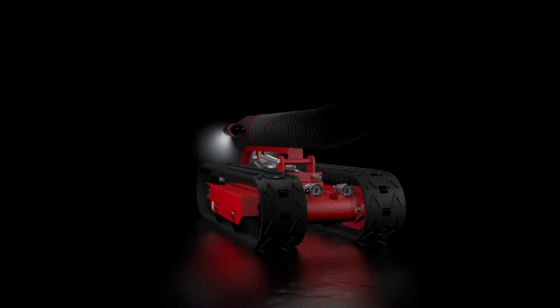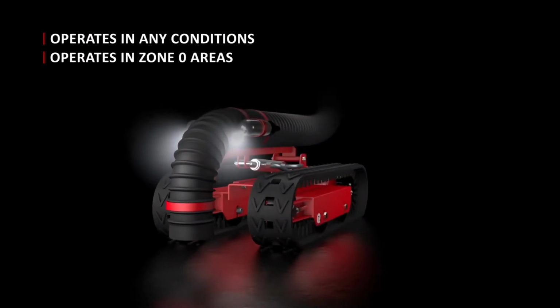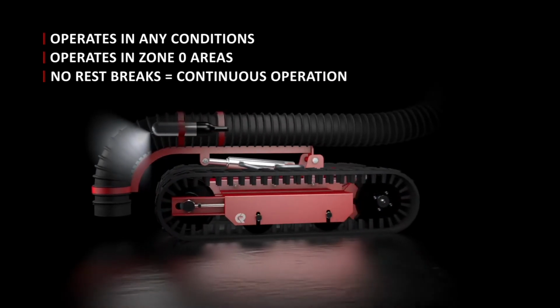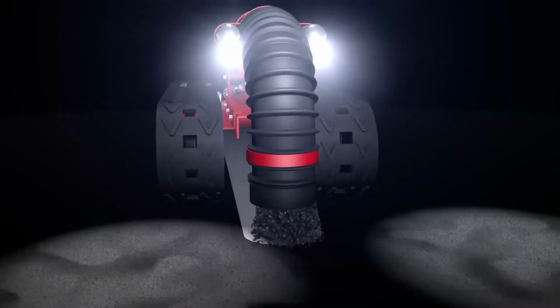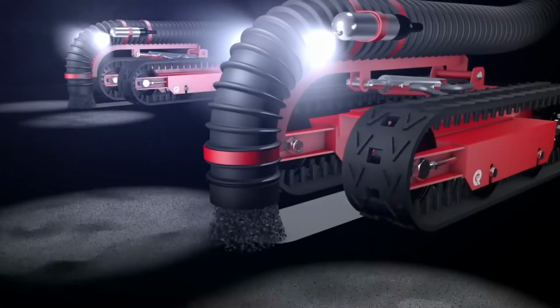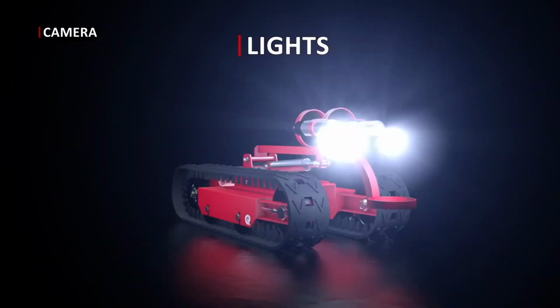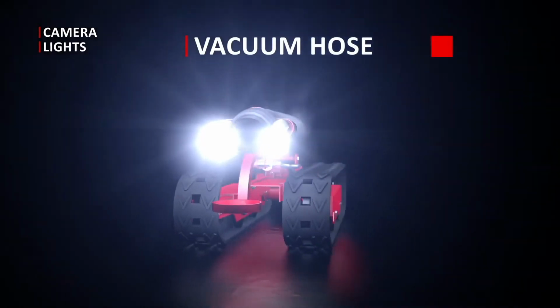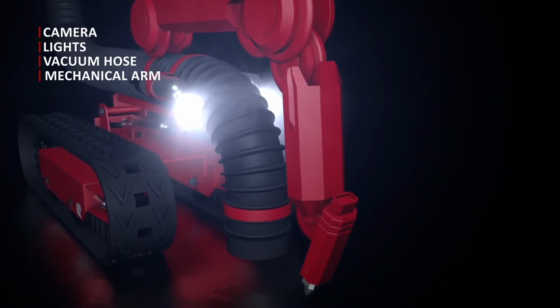Rover operates in all types of conditions, including underwater, and in temperatures up to 100 degrees Celsius. It is also certified to operate in Zone 0 classified areas. Moreover, Rover does not need to take frequent rest breaks, unlike its human equivalent, therefore shortening catalyst replacement schedules. For large reactors, multiple units can be used simultaneously to minimize schedules further. Rover is equipped with camera, lights, and a vacuum hose. An additional mechanical arm can be customized with tools for specific applications, such as removing fused or coked catalysts.